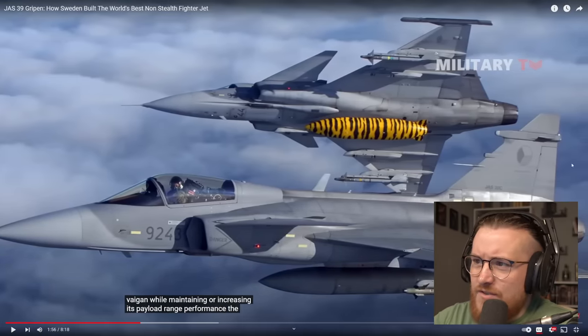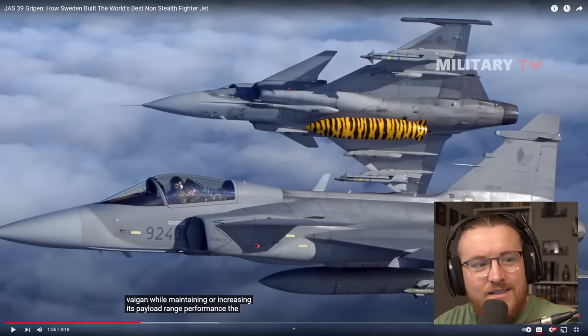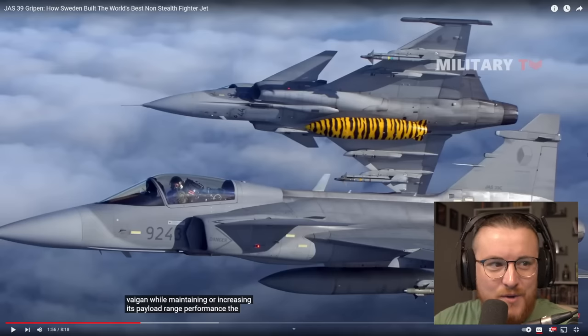It's a very interesting looking aircraft, isn't it? It looks like they've mixed the Eurofighter and an F-18. That's what it looks like, doesn't it? It looks like a merge between the two of them.